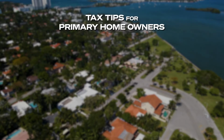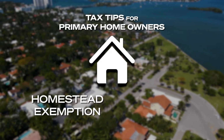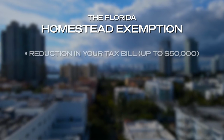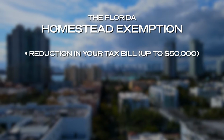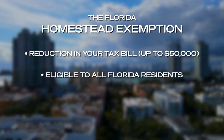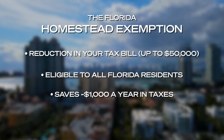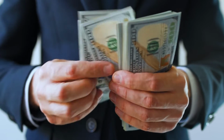Listen, tax considerations are obviously something that we all have to take into consideration, especially here in Florida. You know, the primary source of revenue for the state is your property taxes. One of the great programs that we have here in Florida is the homestead exemption program and the Save Our Homes. Essentially, it is a reduction in your assessed value up to $50,000, which is eligible to all Florida residents, and that saves you about $1,000 a year, roughly, the homestead exemption part of it. Every dollar that you can put inside of your pocket and keep it away from the government is better.